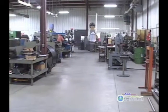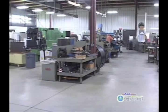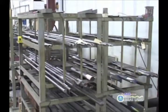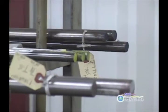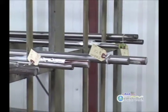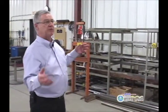This here is actually our shipping and receiving area. Our material comes in through the door here, goes onto the tool racks or onto the floor. What happens is the material will actually come in. The bars will either be 10, 12, or 20 foot long. And from there, what we'll do is cut it down into manageable size. And these products here will end up becoming part of our inventory, which will end up eventually at our customers.